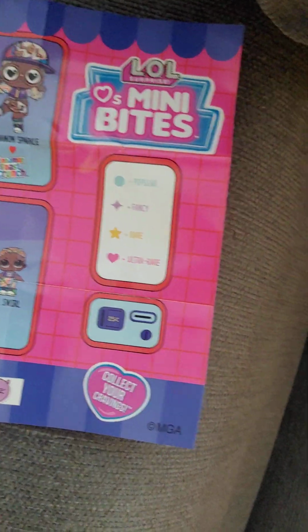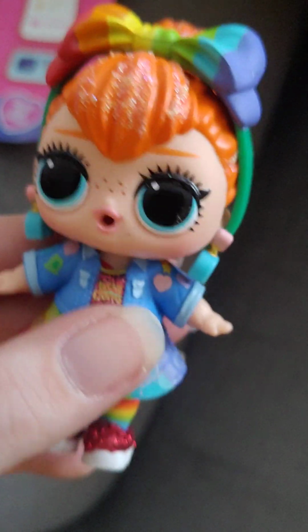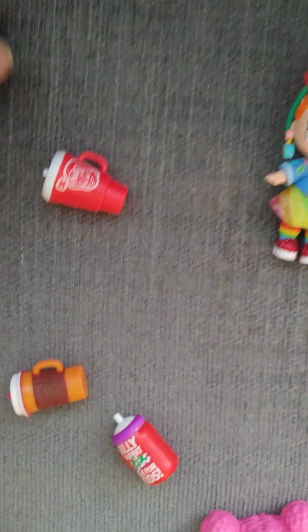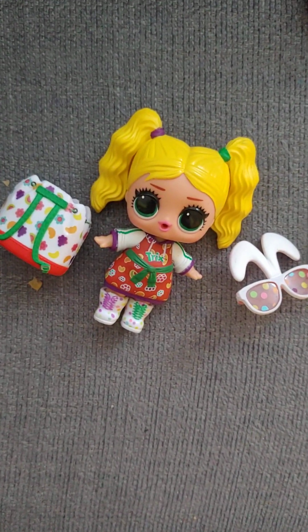And today we have the LOL Mini Cereal Bites, or LOL Mini Bites, however you want to call them. So these are themed on different cereals. We have Lucky Cutie, which is a fancy one. She has glitter hair and a rainbow outfit for Lucky Charms. Very cute. Glitter shoes even. And then she has a rainbow bag and a Lucky Charms bottle. Very cute. So that is Lucky Cutie.